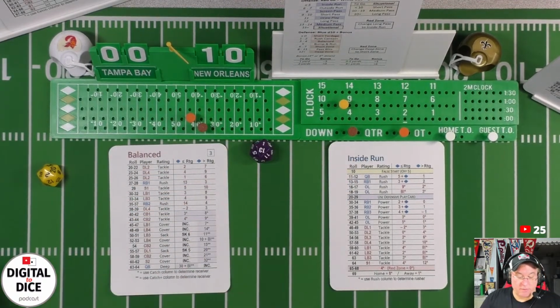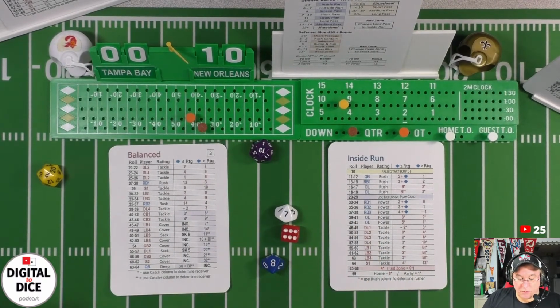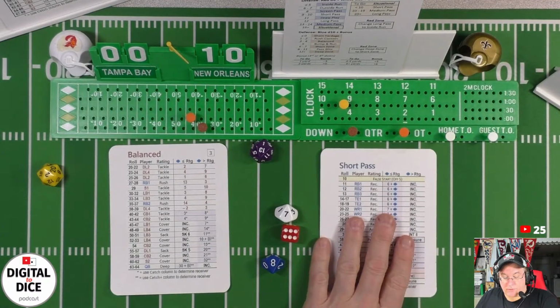So it's going to be 3rd down at 6. So we're going to have to add 6 to our roll. So we have 13 and 6 is 19. It's going to be on the situational chart over here. It's going to be a short pass. So on 3rd and 6, short pass.